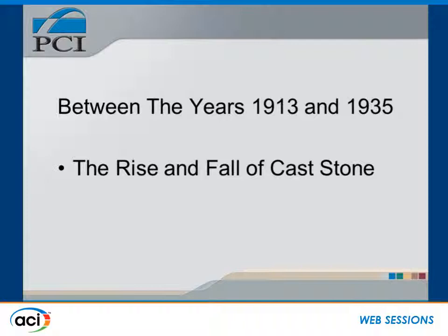We do have an active cast stone industry today because there were studies that were done by the National Bureau of Standards to determine what characteristics cast stone needed.